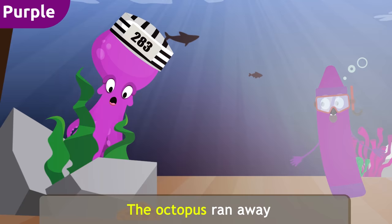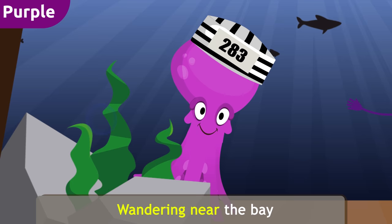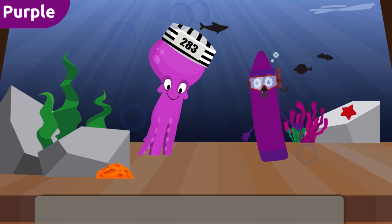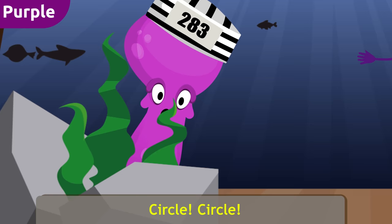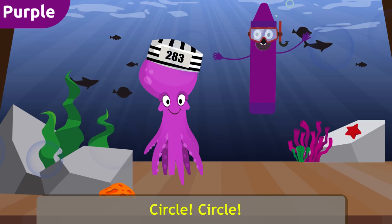The octopus ran away, wandering near the bay. We all know that he's purple. Let's go get him. Circle, circle, circle, circle, circle, circle, circle, circle, circle, circle, circle, circle, circle, circle.